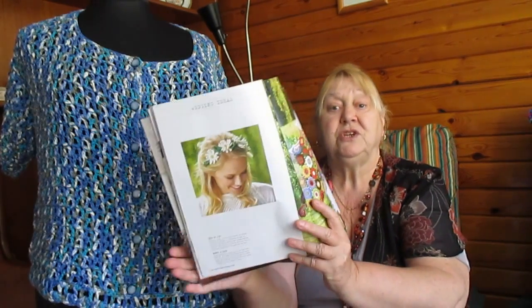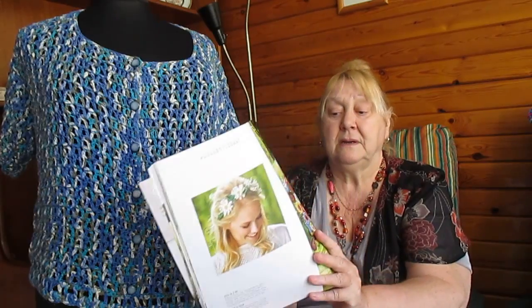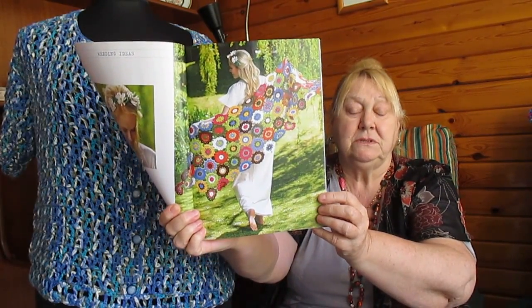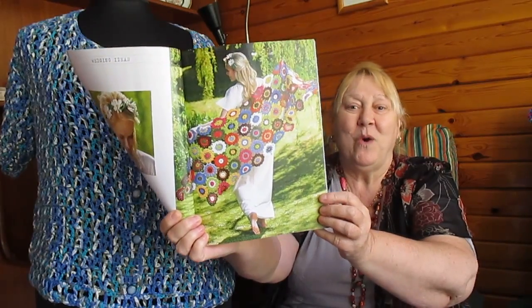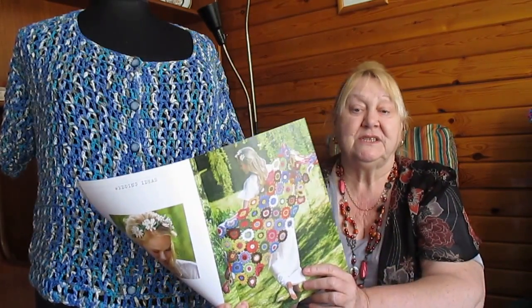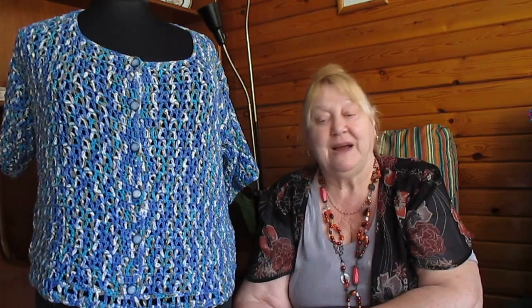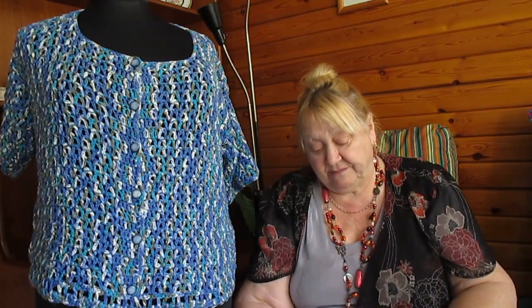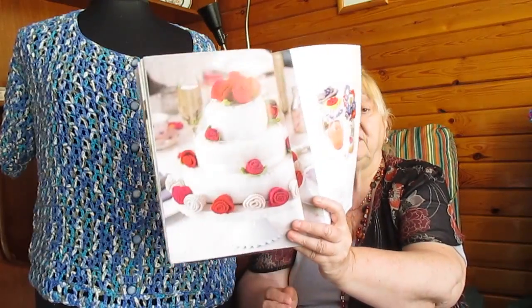And the crochet headband. And for me, dreaded circles. One day I will manage to link circles together successfully, but so far I haven't. I would have to sew them together, I think. Oh, that's the wedding cake with the crochet roses.